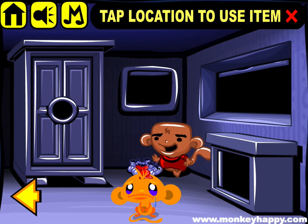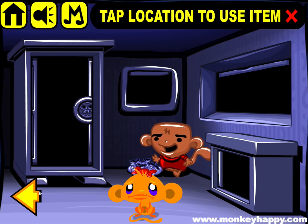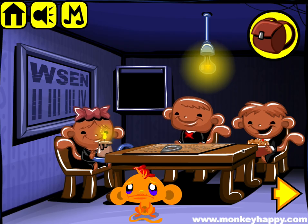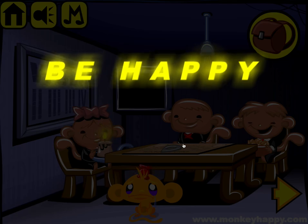Combine the two skull bits, put them in here, and then combine the board and the shifter and put it on the table, press it, and it tells you to be happy.